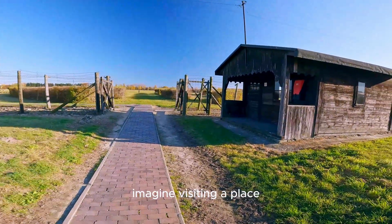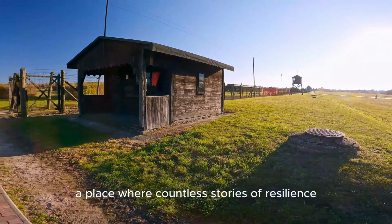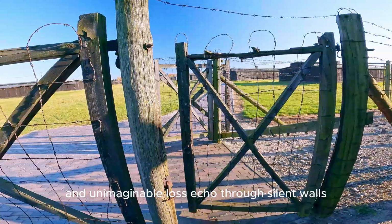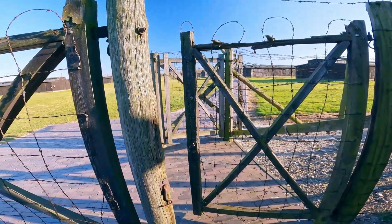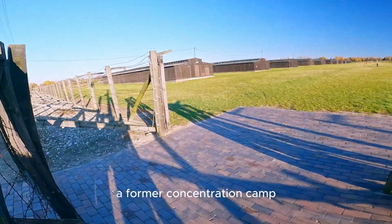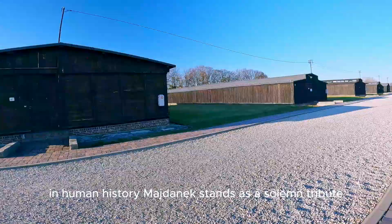Imagine visiting a place where history feels almost too powerful to bear. A place where countless stories of resilience and unimaginable loss echo through silent walls. Just outside of Lublin lies Majdanek, a former concentration camp. A haunting reminder of one of the darkest chapters in human history.